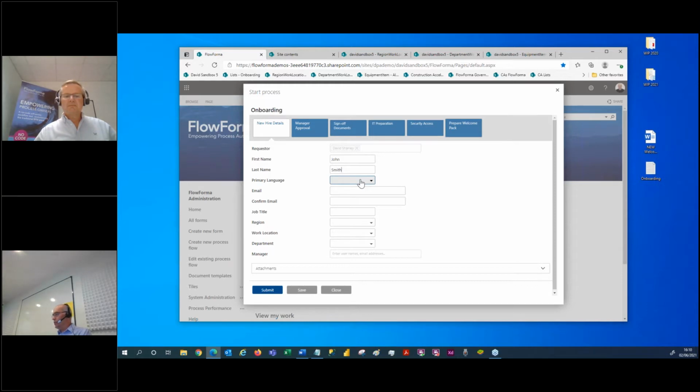When I talk about a question, you may know it also as a field. So for example, primary language here is a SharePoint list lookup. We're looking up a single column list called primary language. And we've got a business rule firing here. So if I select other as a primary language, it's going to ask me what that is.